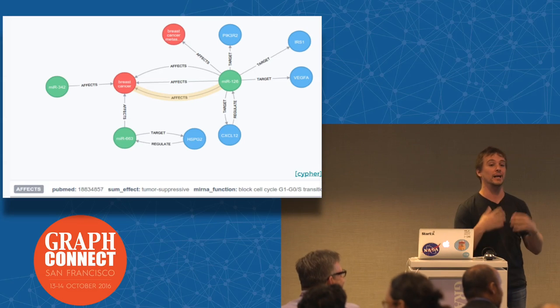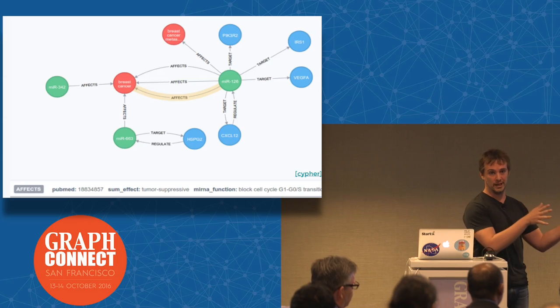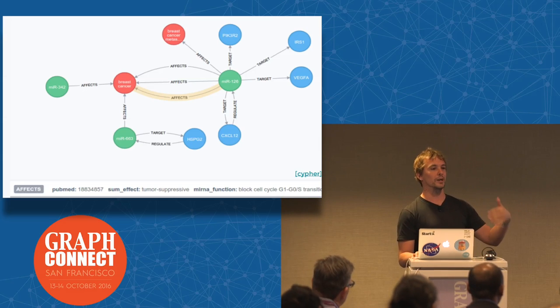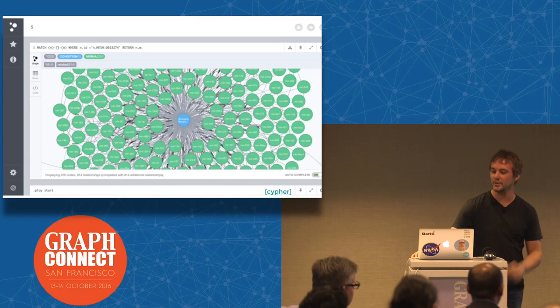So we have different nodes which are either microRNAs, genes, or diseases. We have relationships that we have extracted from the literature. Now, if we go to Cypher and try to do a query, say on a specific microRNA, what we see is still not very useful.